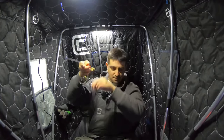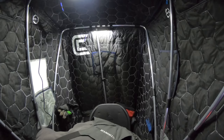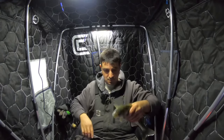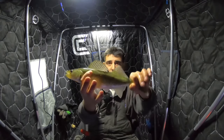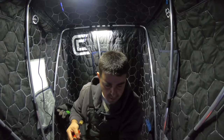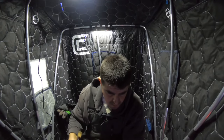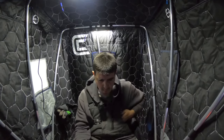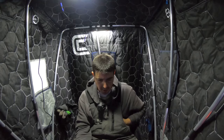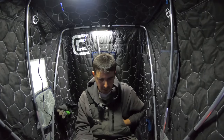That one hit her hard. I don't think he's very big, but he was a feisty one. All the way to the end. There we go. There was a much bigger one down there with him. That was like a nice little school of like 4 of them that came through. I figured one of them would eat.